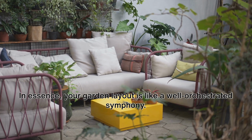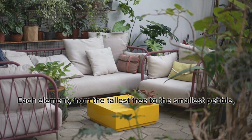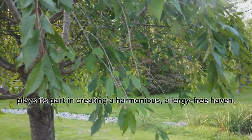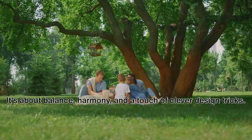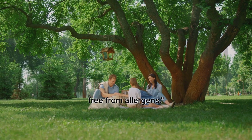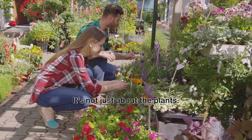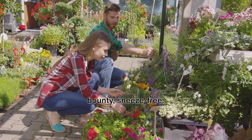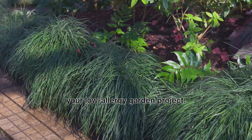In essence, your garden layout is like a well-orchestrated symphony. Each element, from the tallest tree to the smallest pebble, plays its part in creating a harmonious, allergy-free haven. It's about balance, harmony, and a touch of clever design tricks. With the right design, your garden can become a sanctuary, free from allergens. And that, my friends, is the beauty of an allergy-free garden. It's not just about the plants. It's about creating a space that lets us enjoy nature's bounty, sneeze-free. Now that you're armed with knowledge, it's time to start your low-allergy garden project.